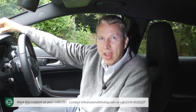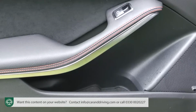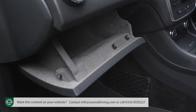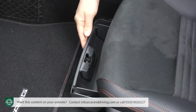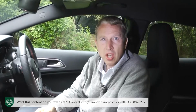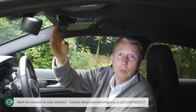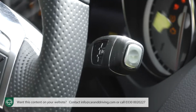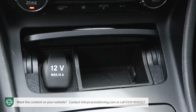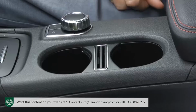In terms of practicality, as well as spacious door bins and a reasonably sized illuminated glove box compartment, there are storage boxes beneath the front seats and a place for your sunglasses in the overhead control panel. And one advantage of choosing an automatic model over a manual car is that the gear shift lever moves to the steering column, which means that you get space for a deep oddments bin and 2 cup holders in the centre console.